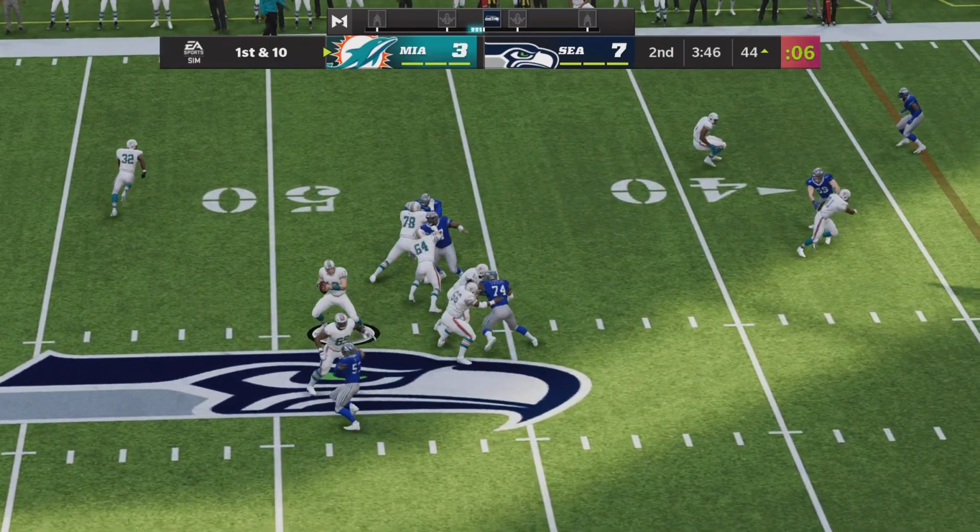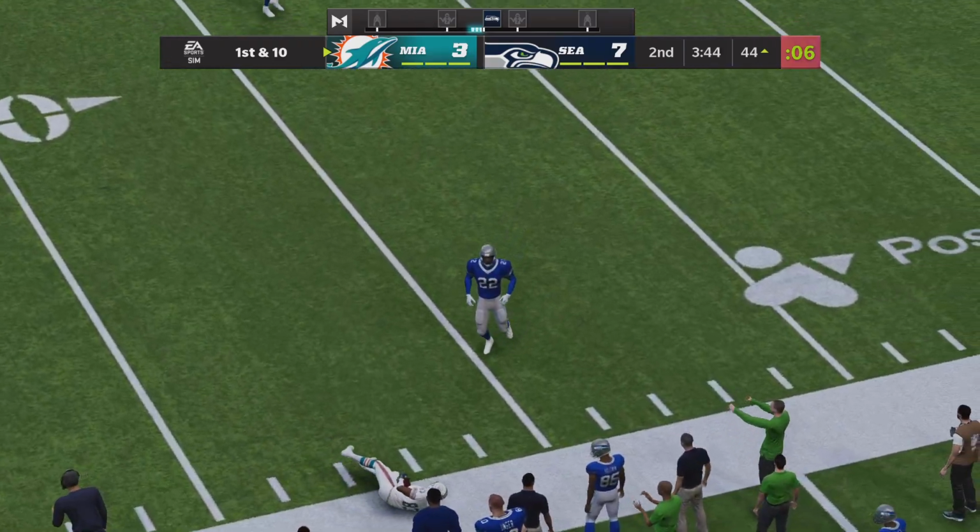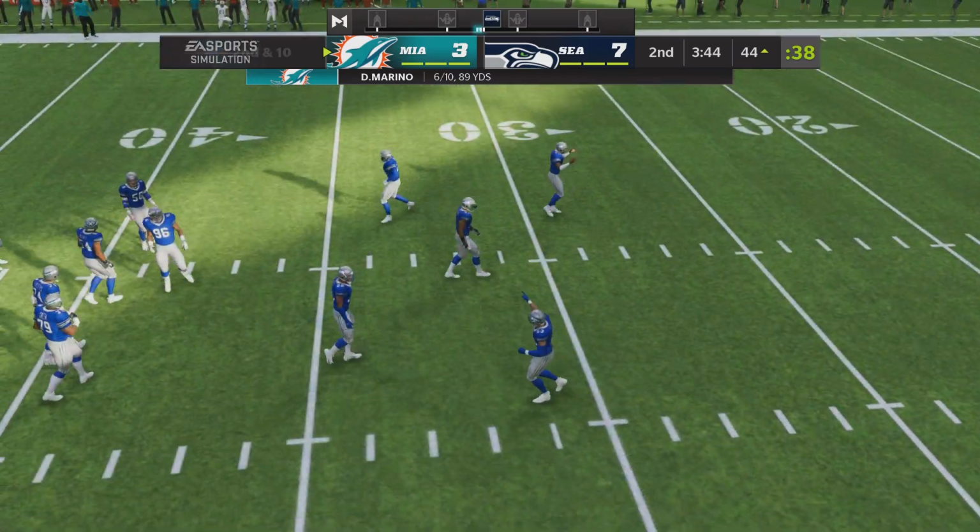To throw again is Marino. And this is going to be caught. No, they say it's incomplete.